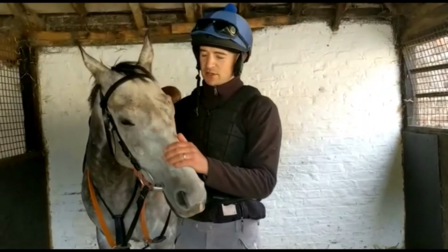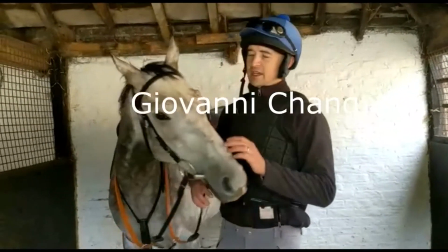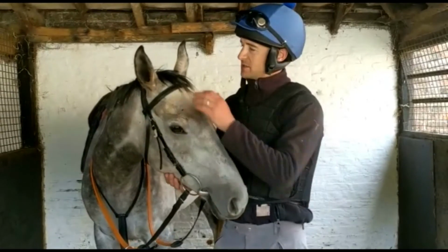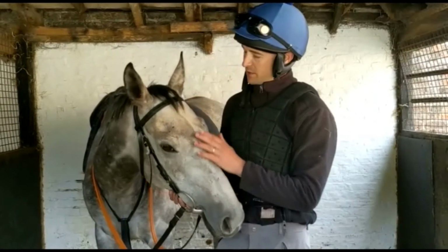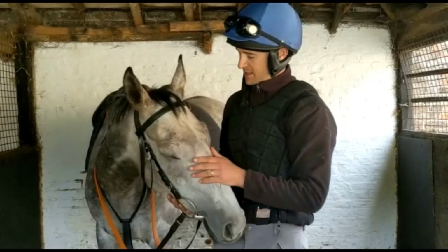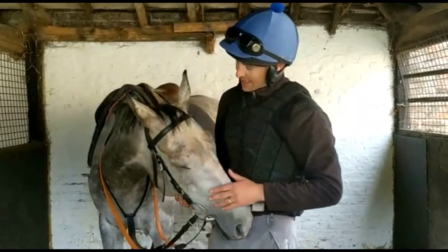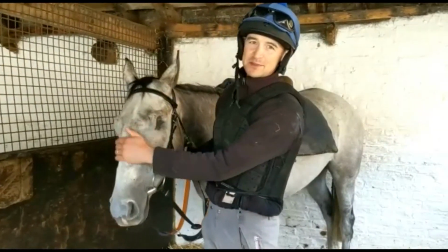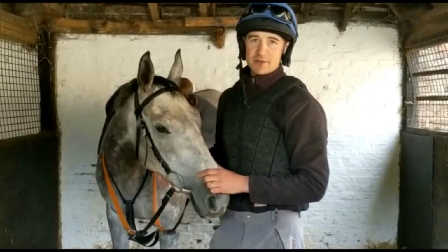So this is the second horse to follow for the National Hunt season. He's called Giovanni Change. He was placed in a couple of novice hurdles last year, and he's rated 122. He'll go novice hurdling again this time. We think he's a fairly useful horse. He's got one problem, which is he's only got one eye, but it doesn't seem to affect him too much. And yeah, we're hoping for a really good season with him.